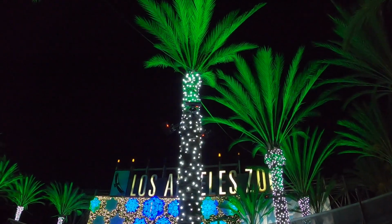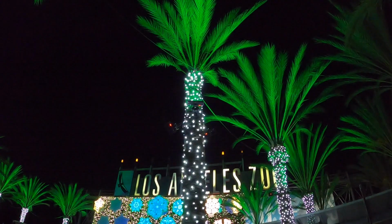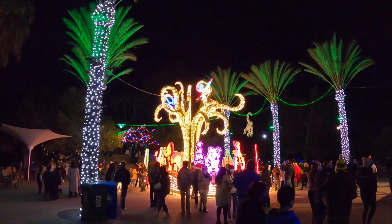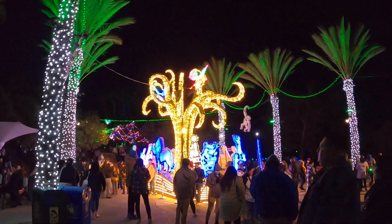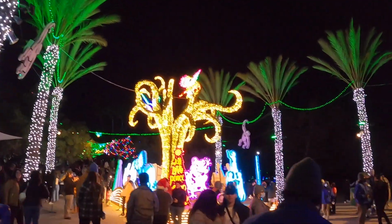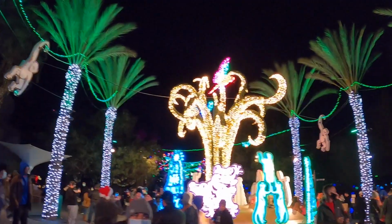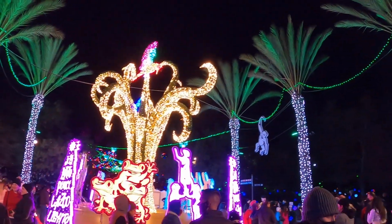Yeah, palm trees are not the most obvious choice for Christmas, but they've done a pretty fair job of giving these palm trees a very Christmassy feel out here. I like it. There you go, right in the front gate. Look at this beautiful display here. And I like the graphic animals represented around the base of the tree. Very nice. Oh, yeah. I like the barrel of monkeys up there.